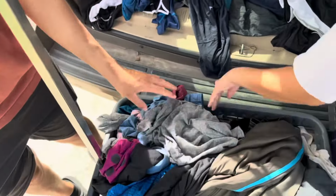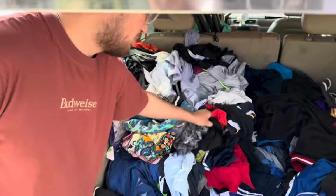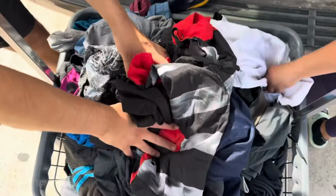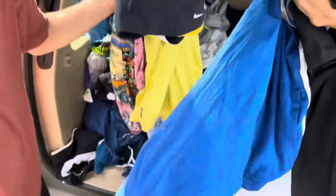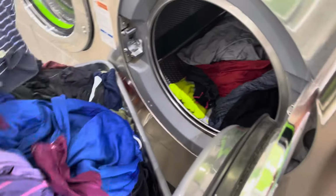All right, on to the next process, washing. Thankfully, we're doing it right after we just finished the pallet. And then after washing, sorting, eBay and flea market. So we took our time in the washateria. You know, we could have been a little quicker, but we didn't want to lose track of our loads.